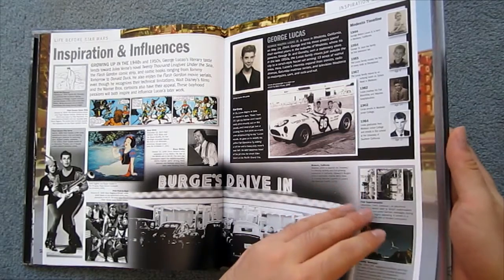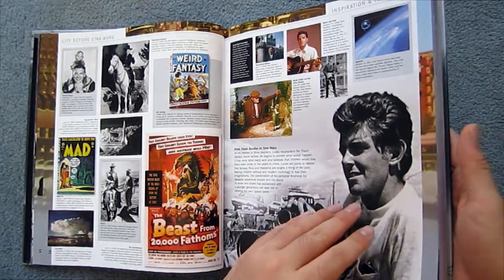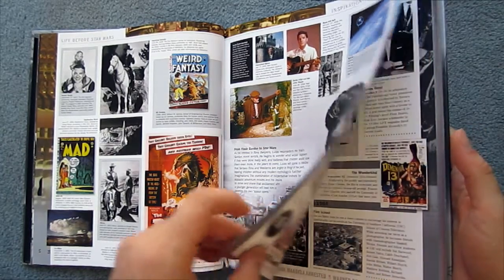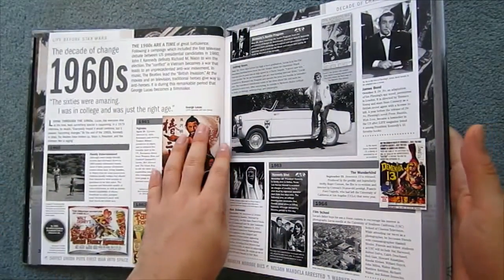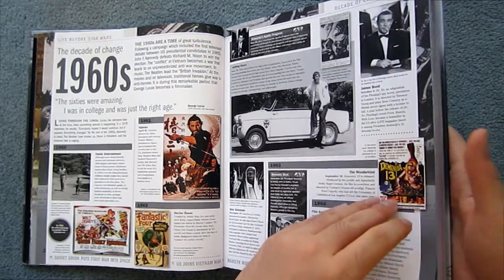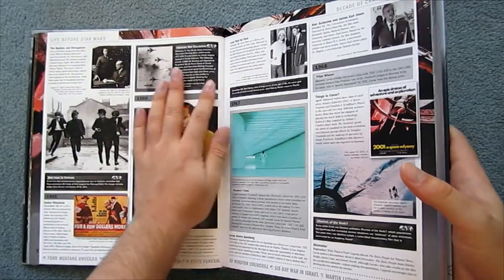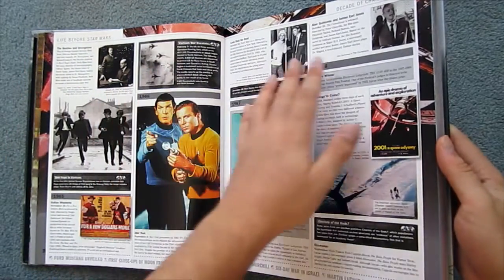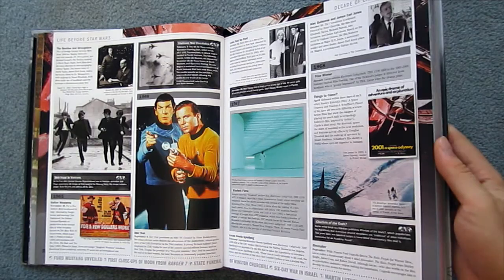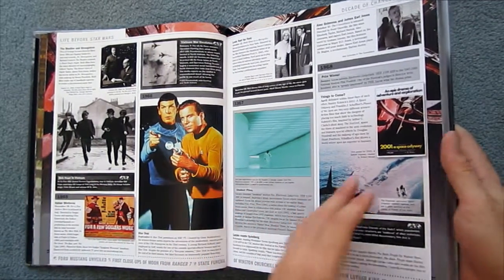So what it is, it's a year by year look at the Star Wars franchise. It's really a history of the Star Wars franchise. In fact, it's almost probably more of a celebration of the history of the franchise. And so you go by year, and it tells you what was happening that was related to Star Wars in that year.